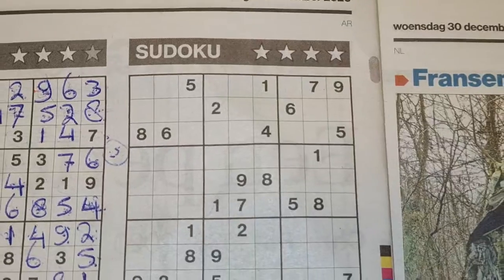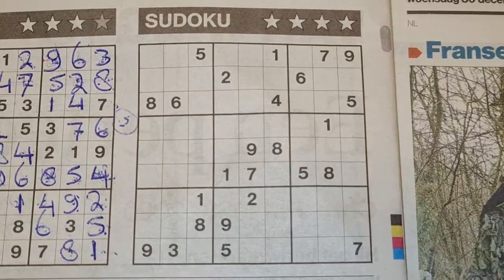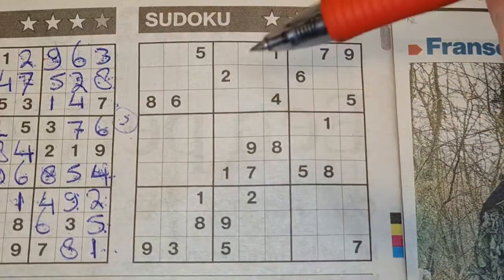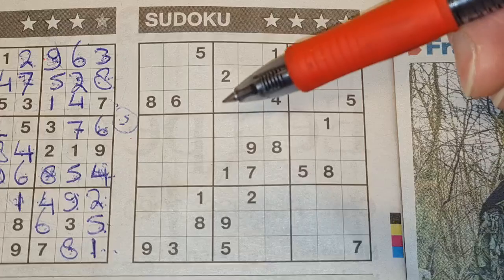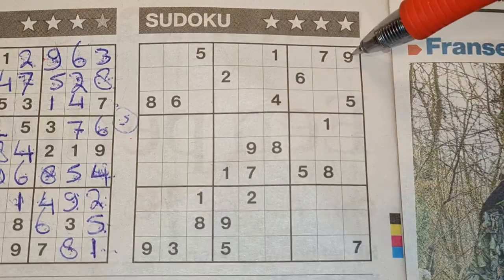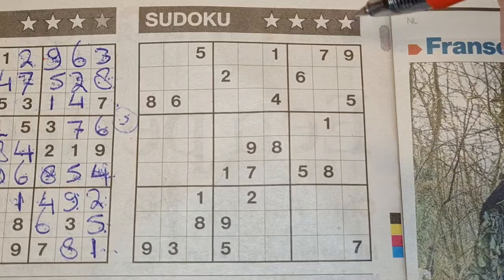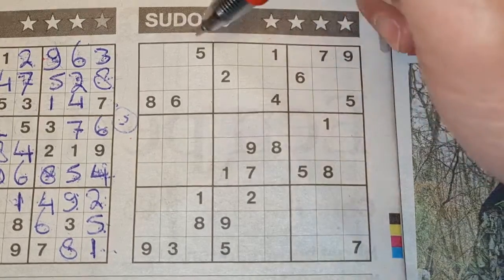Yes, one day to go. And the second Sudoku will be a 4-star Sudoku, and I have already counted the printed digits, 25 again. Yes, so the question is: is this easier than the previous Sudoku or more difficult? I do not know, because a 4-star Sudoku, I need 30 minutes. If it's really 4 stars, I need 30 minutes or more to solve. All right, we will see.